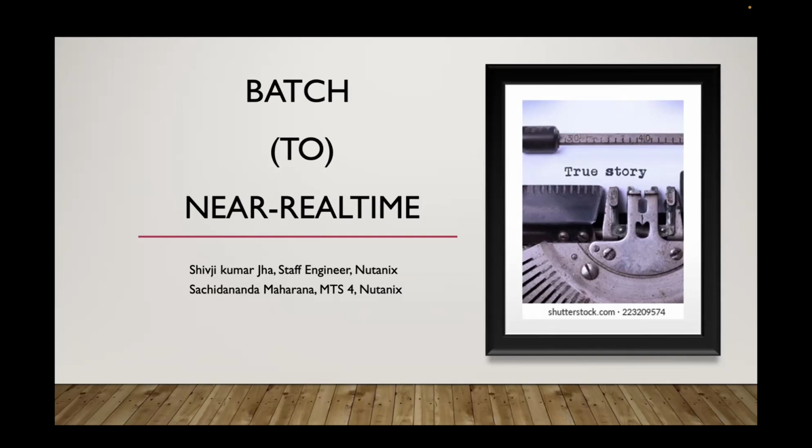Together, we will be going through a journey when we had to re-architect our apps. Our SLAs were around 3 hours, so a batch system was there. It used to work. Now we had an SLA of 10 odd minutes. And we said, you know what? Let's make it more near real time. I'll explain that and qualify that more as we go through.